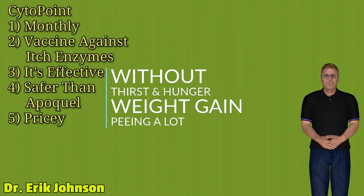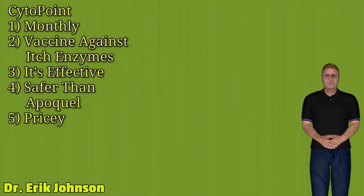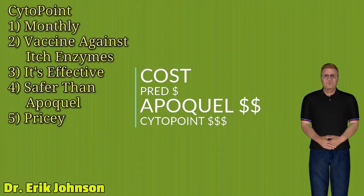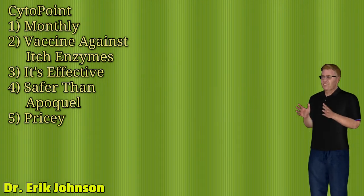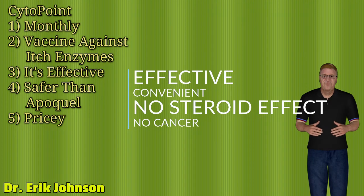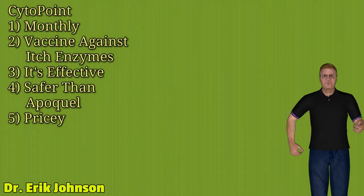The drawback of Cytopoint is that, compared to steroids and Apoquel, steroids are cheap. Apoquel is expensive, and Cytopoint is very expensive. But for people who do not want the side effects of prednisone and steroids and do not want the cancer of Apoquel, Cytopoint, even though it is very expensive, is also extremely effective, and it has the convenience of a 4 to 6 week shot.